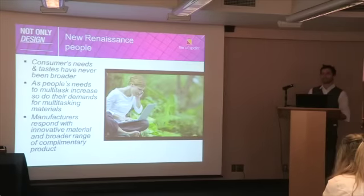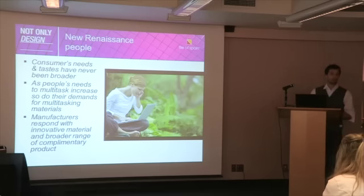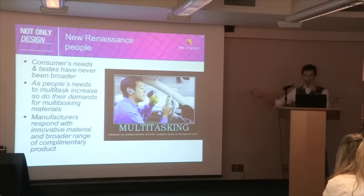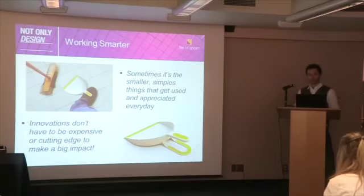What's driving this today is the changing consumers' needs, and for those of you that are looking at a career in product design or things like that, obviously consumer needs have to be considered. And today, their needs have never been broader. People need to multitask in their life, and they demand products that they surround themselves with to multitask as well. Ceramics are a champion of that, and I think a really great field to base a product development career in. This is what multitasking looks like, not sitting in a car, but a laptop, and dealing with anything else. So they want materials that do multiple things for them.